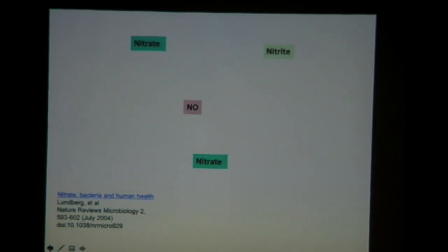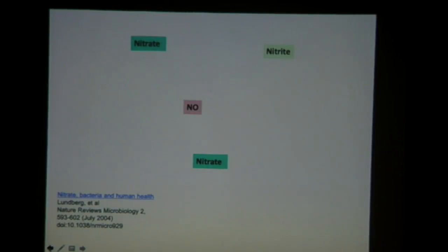This is a picture of a person who is consuming nitrate foods. The nitrate is reduced to nitrite in the saliva, converted to nitric oxide in the stomach, and then excreted through the kidneys and the urine back out as nitrate. And why that's important is because you can measure in the saliva whether or not there's nitric oxide present.